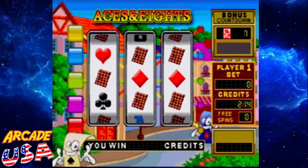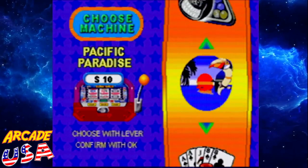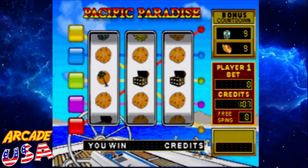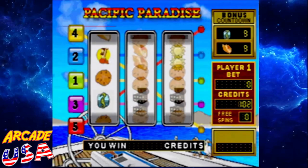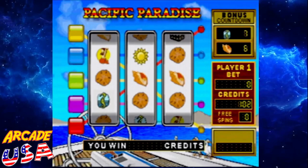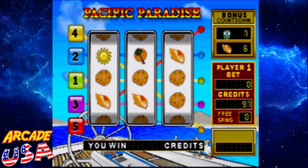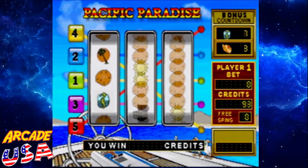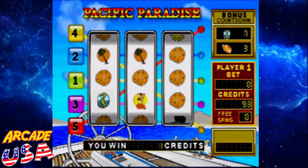Adds a little bit more fun to this game, instead of just having the reel spin, you got these little mini games you play. I kind of like that. Let's try another table. I'm going to try Pacific Paradise. Okay. Max bet. Come on, there we go. 3 sand dollars. It's only worth like 1 credit, though.